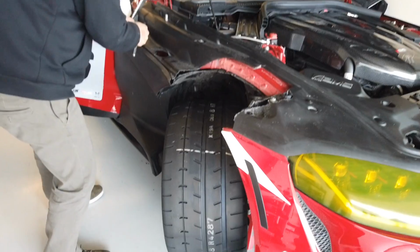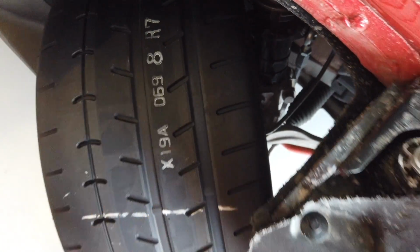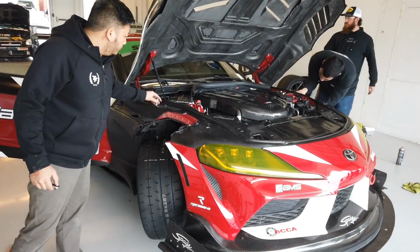Anybody want a carbon part? The Meaty 295s are fitted. That's my hand. I might have a small hand, but that's huge. Gonna swap on the rears also. Alex is gonna take the car out for the next session.